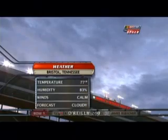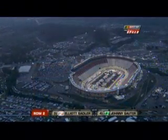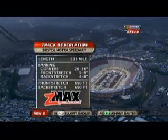Kyle Busch has won the pole. James Buescher was supposed to start on the outside of him, but Kyle Busch made some adjustments after qualifying. He goes to the back.